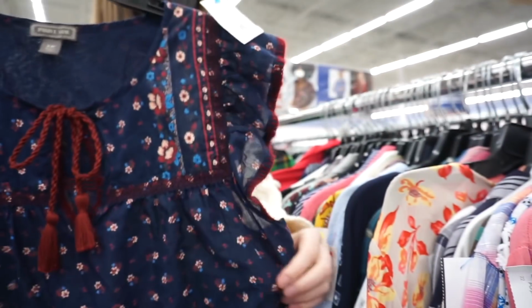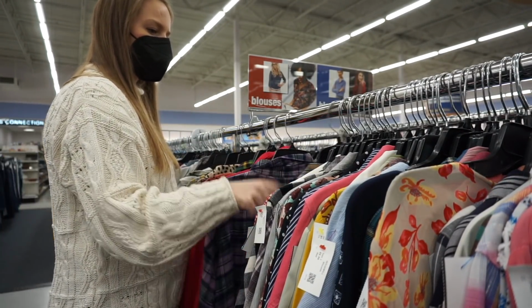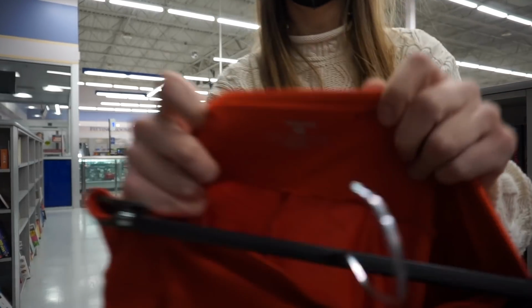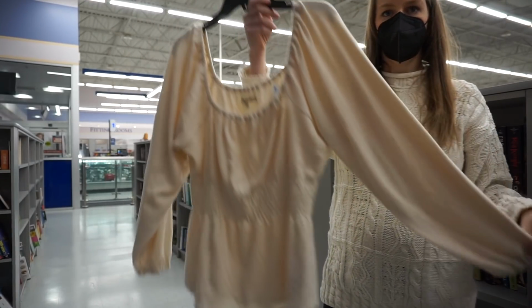This is a Pointe Sur top. It's really cute. Pointe Sur is a J.Crew line, but I did pass on it. Okay, so here's what I'm passing on. Passed on Patagonia. Basically, what I've determined is that skirts by Patagonia, unless they're really new style, don't do well. So after checking comps, I put that back.